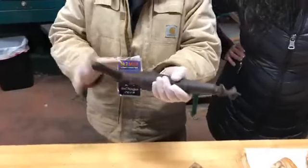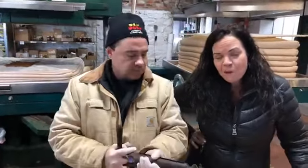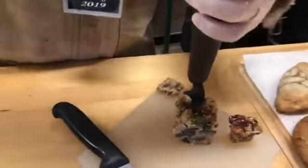All right. This is a tool that they use in making cider. Wait for it. Do you know the name of this tool? Tell me, Joel. This is a bung hole cutter. It's a bung hole cutter. And you cut the hole in the barrel of cider. Allow me to demonstrate. See, just kind of like that.